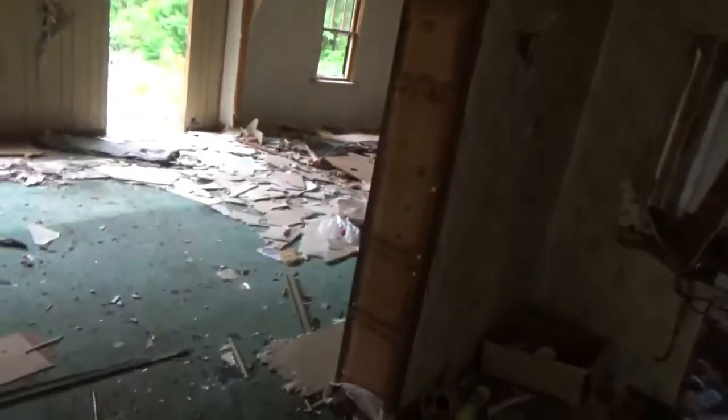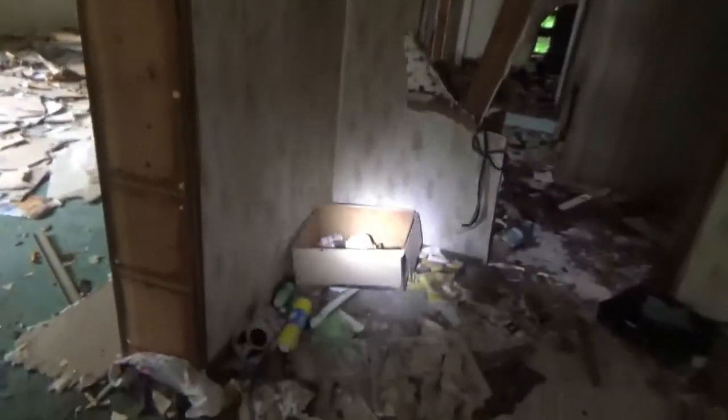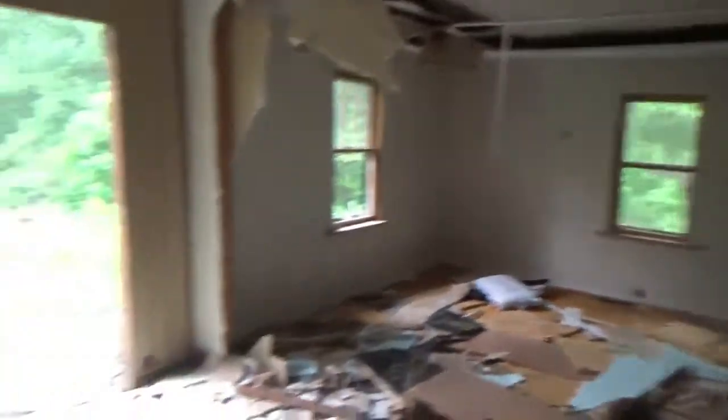Well, we are inside. It's a small house for the biggest part, but we're going to look around and see what we can find. Found a puppy. Yeah, don't mess with anything, Shayla. A pretty nice home at one time. Looks like somebody's took a wall out. Now watch out, girls. See here, there's nails. You have to watch and make sure you don't step on a nail, okay?